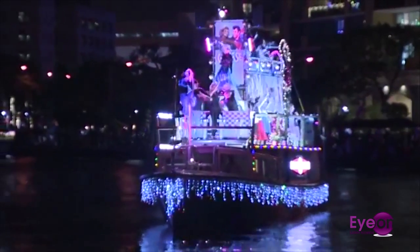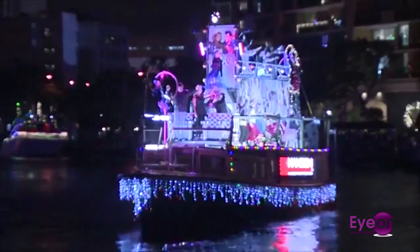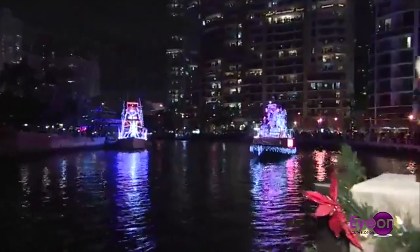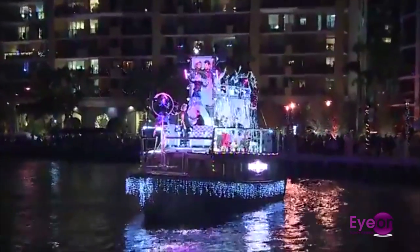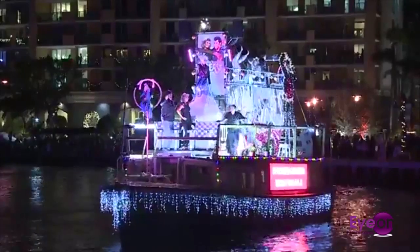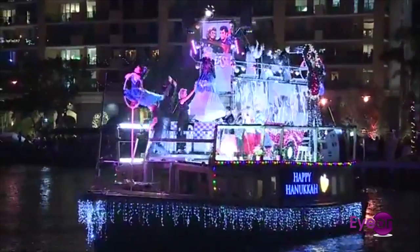This is Advanced Roofing on board Millie. Looking sharp, gorgeous. This is Grease. Am I correct? This is Grease from Advanced? Grease was before. Well, apparently we can do it twice. Yeah. Okay, good. Well, I like that because, like I said, it's one of the best musicals ever. And they got it going on too. This is from Advanced Roofing. It's an amazing boat. They have Danny and Sandy as well, and all the Grease characters.